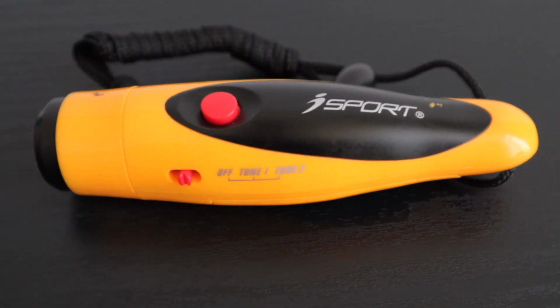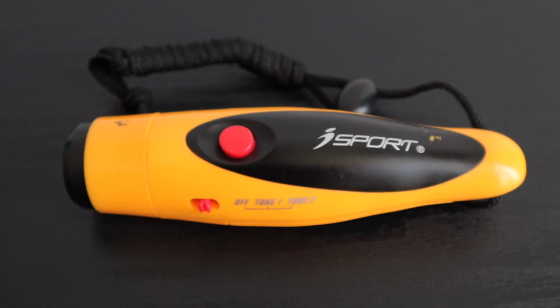But with an electric whistle, the students can hear it, you can hear it, and also it's more sanitary than blowing your own whistle, taking off your mask and doing all other nonsense. So electric whistle, get you one.